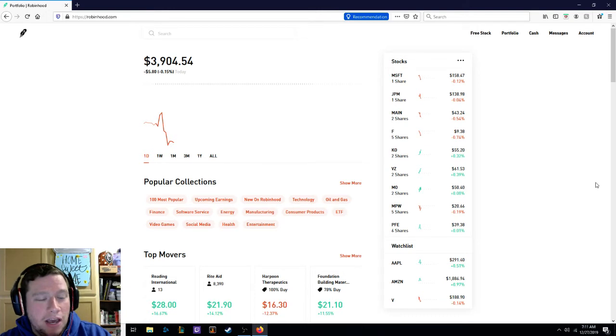As you can tell from the title, we're going to be buying roughly $3,000 worth of stocks today, just in time for the new year. Thanks to some better financial choices over the last few months and working myself to death over December, I've been able to accumulate this bit of money to purchase some stocks today, and I'm going to take you guys along for the ride.